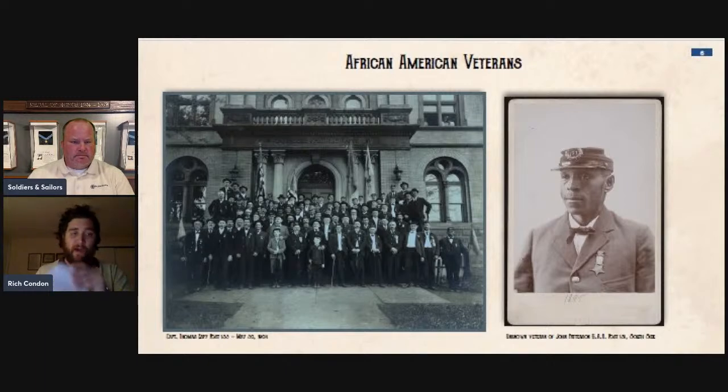These African-American veterans, of course, like I said, use their membership in the GAR as a point of pride as well. This is kind of a tangible and intangible reflection of their service in the United States Army. In the 19th century and earlier, military service for one's country is seen as a pathway towards citizenship. These guys had fought for their rights to be called citizens in the United States.